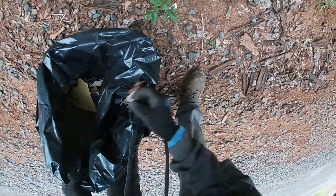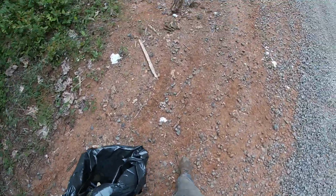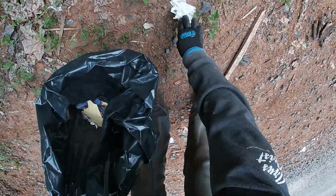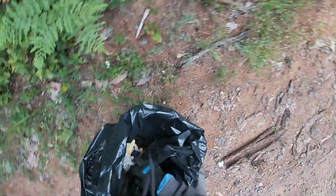It'd be nice to make some connections with some folks at the BLM. We have had a little bit of difficulty communicating with them when it comes to some of our cleanup efforts in some of our areas. This is lovely. All toilet paper. So, we'll work on that.